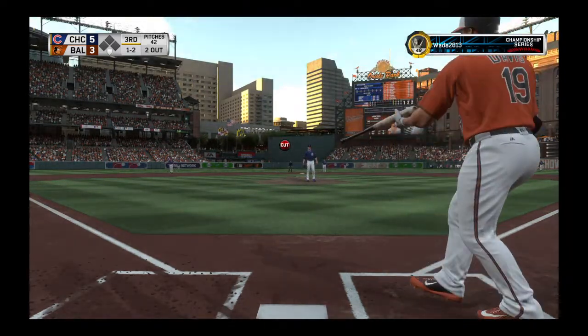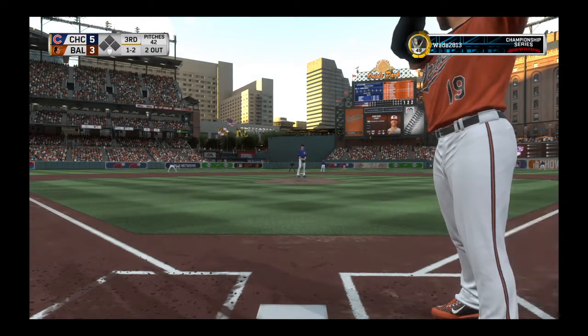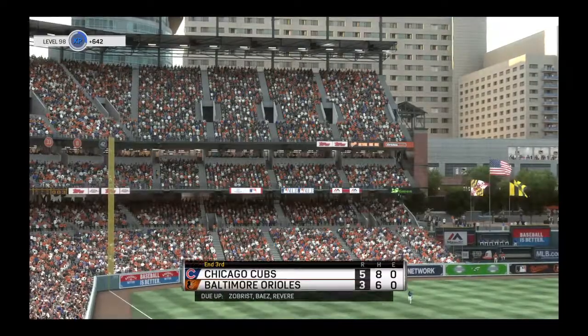Foul toward the third base dugout, but this will get back into the seats, out of play. He'll try again, 1-2. And the cutter got him swinging. Strike three, and the side is retired.